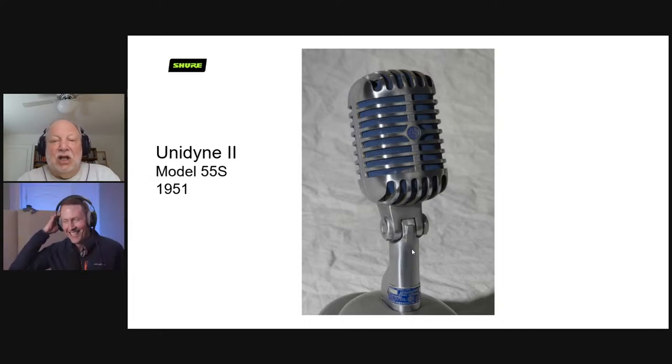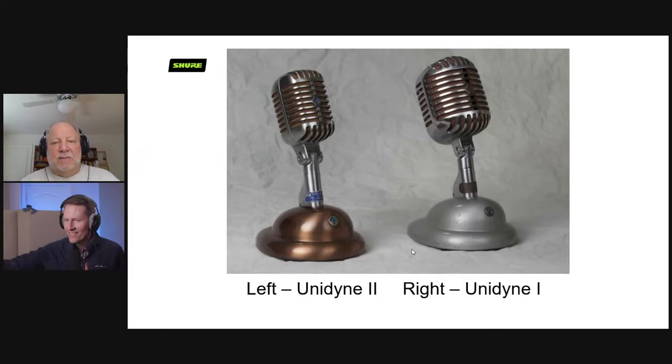But I want you to note the color of it. Note that blue screen color, the blue logo, and the blue badge, because that's going to come back later when I show you a later microphone. So here's a comparison of the size. The Unidyne 1 is on the right.